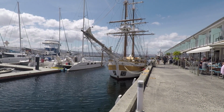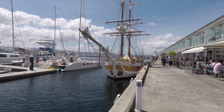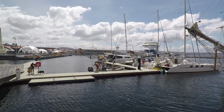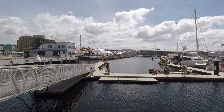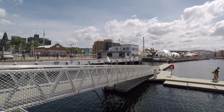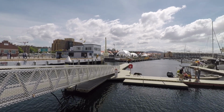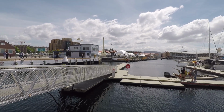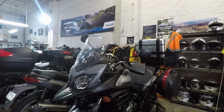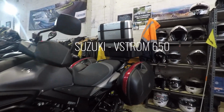Right, I'm in the Brook Street Pier, and the Sydney to Hobart yacht race, one of the most famous races in Australia, starts today. The best time's 24 hours, but usually 3, 4, 5 days even after the race starts, and that's the race village just over there. Today is Boxing Day.